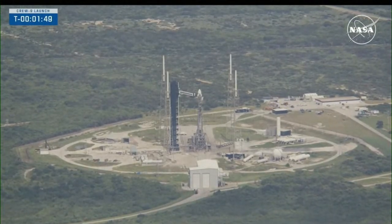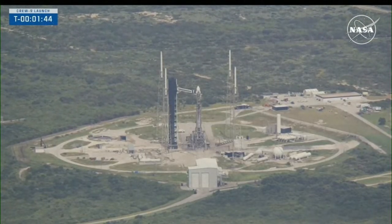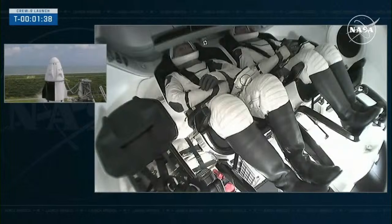Stage 2 LOX load is complete. Dragon in auto idle. With confirmation of that liquid oxygen load complete, gas closeout has started. Expect loud venting. Right on time, that gas closeout has begun.